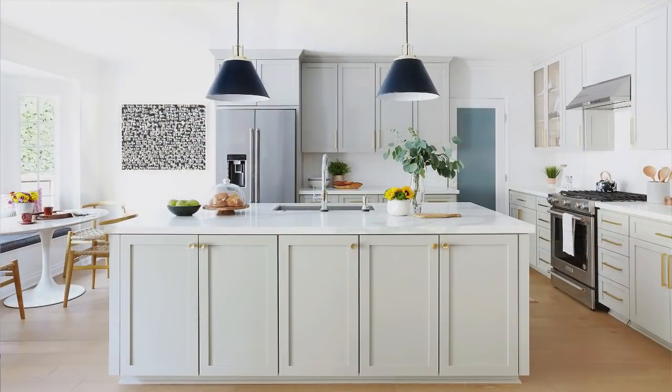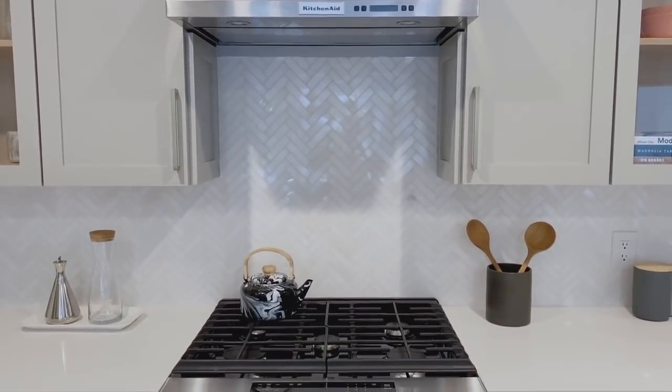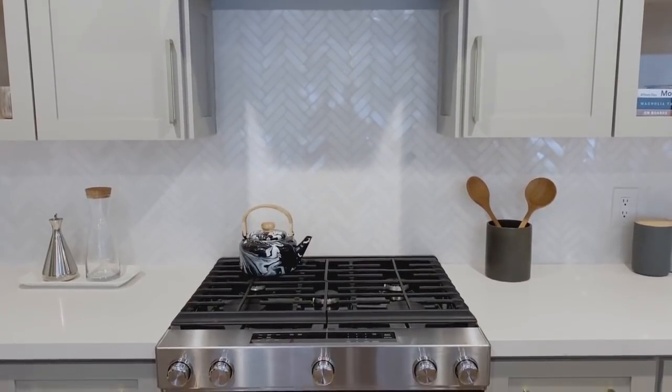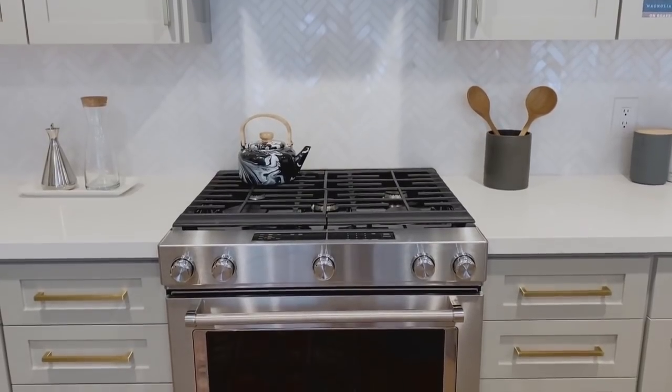We did do knobs on the other side of the island where the sofa is, just because I felt like that was too much over there with the furniture. So there we did knobs, but everywhere else is the same sort of oversized pull. 7, 8 inches? What are those? I think they're 8-inch pulls, yeah. Yeah, they're really nice. I love the color too.